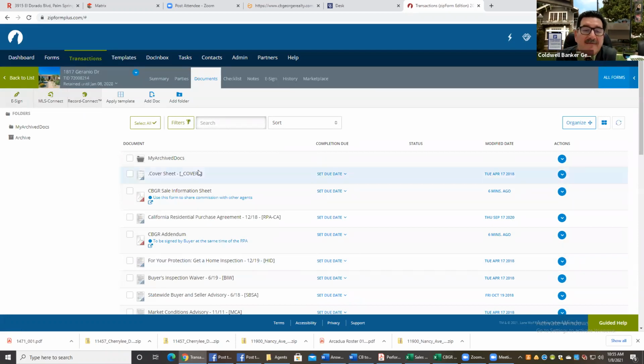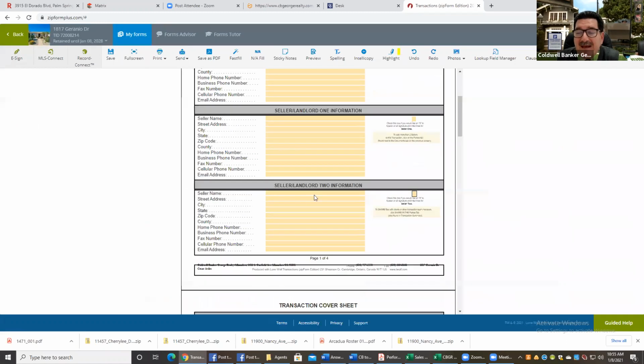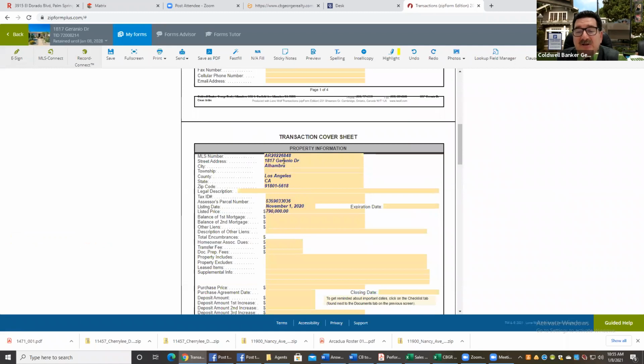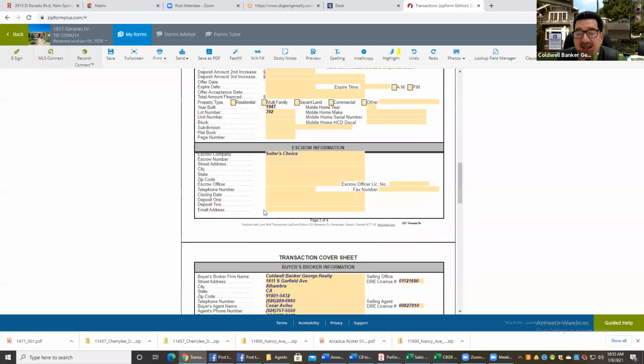Now I have a cover sheet. The more information that I put in a cover sheet, the more information is going to auto-populate. So we have Betty Buyer. We only have one buyer, so we only need one X on the signature line. We take it away. Then we have the transaction, the property address already auto-populated here with the MLS number, with the parcel number, right? It has the listing price. It has the escrow information. It says seller's choice. I need to change that information.